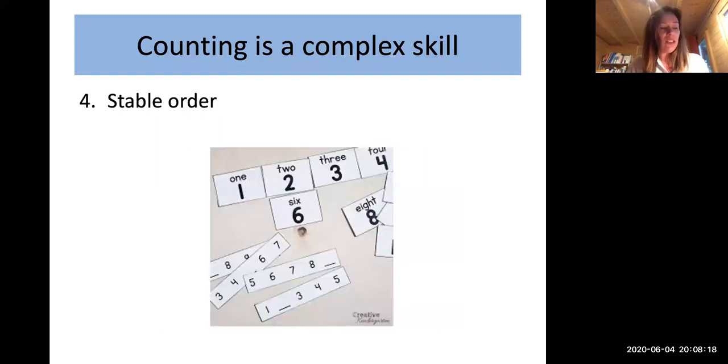Next step involves the understanding that the counting sequence stays consistent. So when we count 1, 2, 3, 4, 5, 6, that counting sequence is always 1, 2, 3, 4, 5, 6, not 1, 6, 2, 4, 5, for example. So again, it's important that children learn this stable order. One way that could help them, because it links to developing a number line or an understanding of how numbers relate to each other, is, for example, cutting out the numbers or asking children to create number lines, as you see in this picture on the screen.